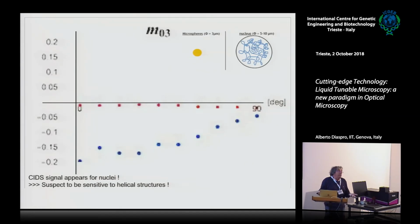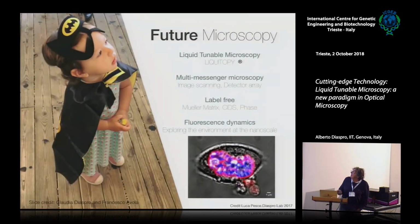But now let me bring you to liquidopy and to the way we use this approach. I have again Irene asking me what the future of microscopy is. She grew up, so now she has a specific question. My answer is liquidopy. Multi-messenger microscopy, that means image scanning microscopy and detector arrays. Label-free. I think that there will be one day that we will be able to remove any contrast mechanism and to understand from the pure interaction of light with the sample what's going on.